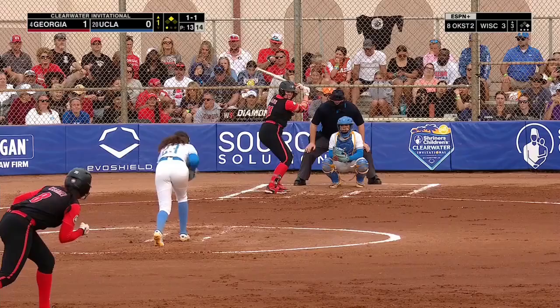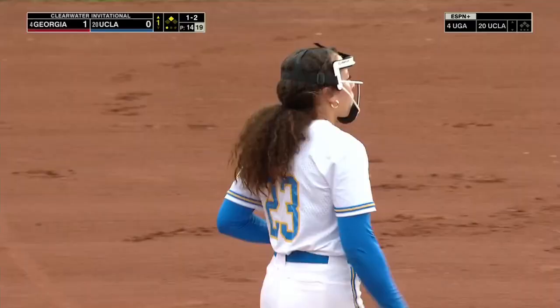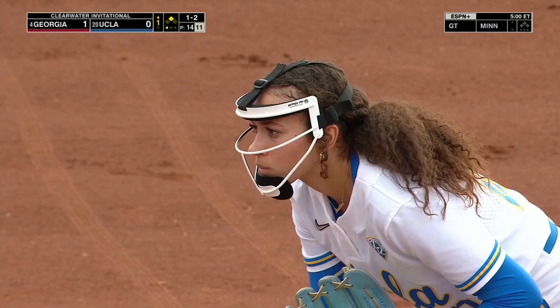You bring up the subject of Kilfoyle, who took over for Aycock of Oklahoma State. And when Kilfoyle came in, who's one of the top pitchers around, things changed offensively for Georgia. Like, they were very prepared to hit off of Lexi Kilfoyle. Great game plan.